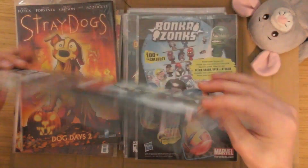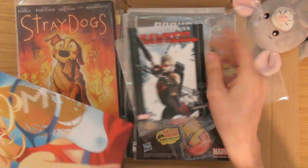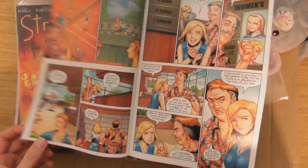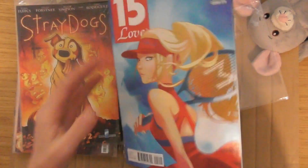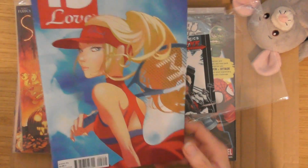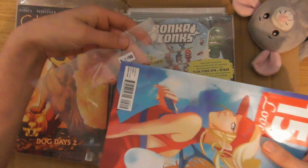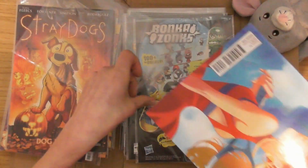I hope it's got a little card with it. I hope the art inside is as sexy as the cover. Yeah, it reminds me of Gen 13 actually, that artwork. I just think I love that cover. This one was £1. What they've done is they've started scribbling off the 50p things.